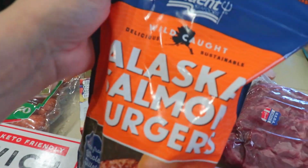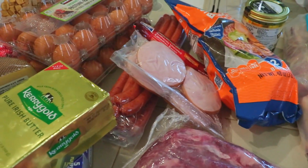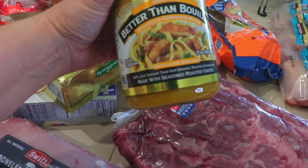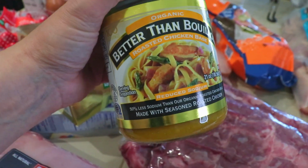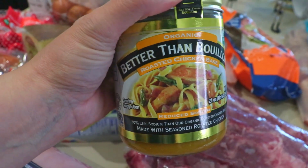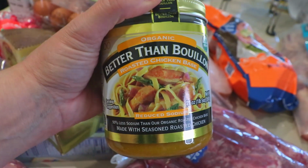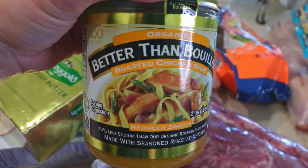This is great just to throw in the air fryer. Just, you know, switch it up so I don't have beef and chicken all the time, or pork. I picked up this Better Than Bouillon roasted chicken base, just because I always use so much chicken broth in my cooking, in my recipes. So this was $7.99. And I'm not sure if you can just drink it as a broth. I've never tried that before. We'll see. I may try it because I do drink a lot of bone broth, but I know this is not bone broth, but you know, just to have some chicken broth.